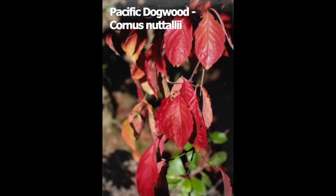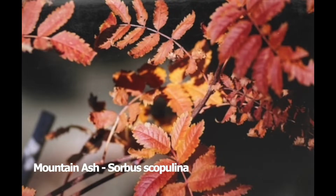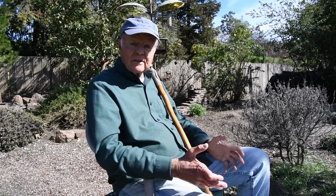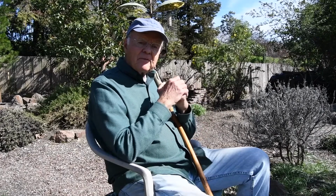And the same thing is true with the Pacific dogwood, another plant that I've grown at times. The black oak gets a wonderful golden shade to the leaf. The mountain ash, it seems to be anything from various shades of yellow to red. So this is a striking form of beauty. But I think the evergreen plants that don't change color in the leaves also are very beautiful this time of year when you're not distracted by bloom.